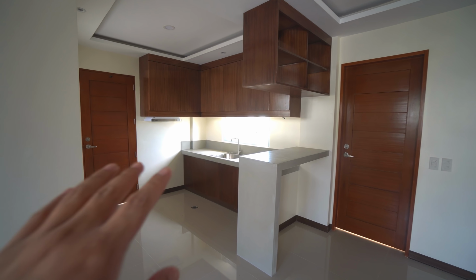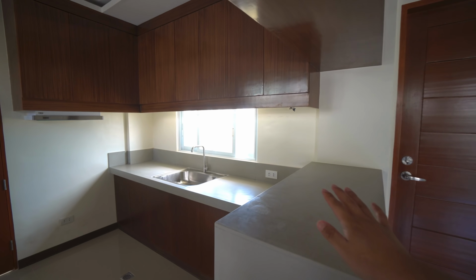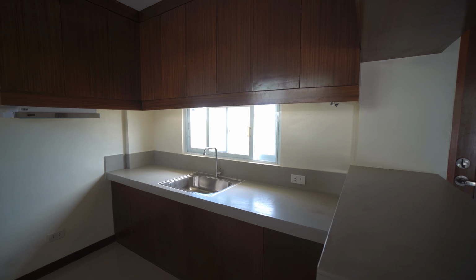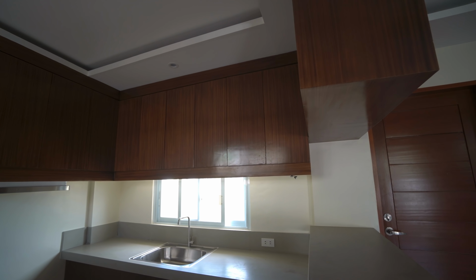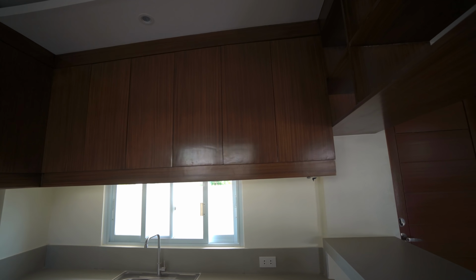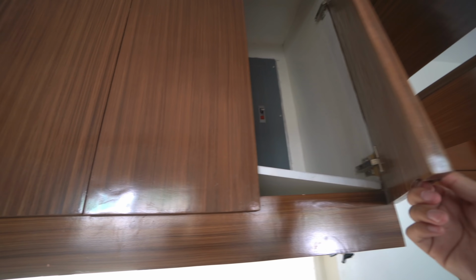So dito sa kitchen, so this is the kitchen area. Meron ka ditong parang bar counter. So, ito ay gawa sa solid synthetic surface. So, hindi siya granite. Pero marami ka ng mga cabinets dito and drawers. So, suffice enough naman yun. Suffice naman yan para sa mga kitchen needs mo, para sa condiments mo, and kung ano pa yung mga ginagamit mo for your kitchen.